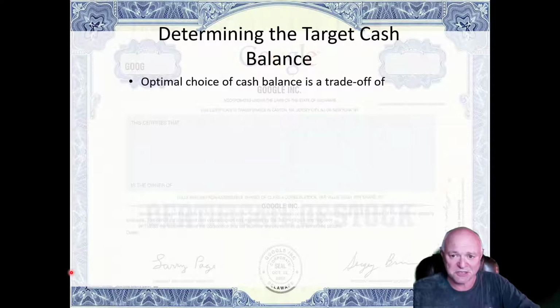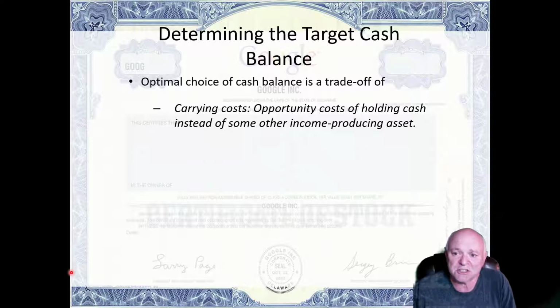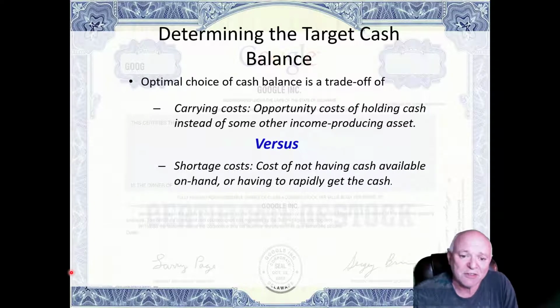The right amount of cash for a business is going to be some kind of a trade-off. The carrying cost is the opportunity cost, largely the rate of interest that's not earned, or the money that's not earned by reinvesting in more plant and machinery, if that's possible for the business. Higher interest costs suggest lower amounts of cash in the business. If the company has to borrow to hold cash in its business, then definitely it would not be holding much spare cash. The shortage cost is the cost of not having the cash available on hand, or having to borrow the money on short notice at very high rates.